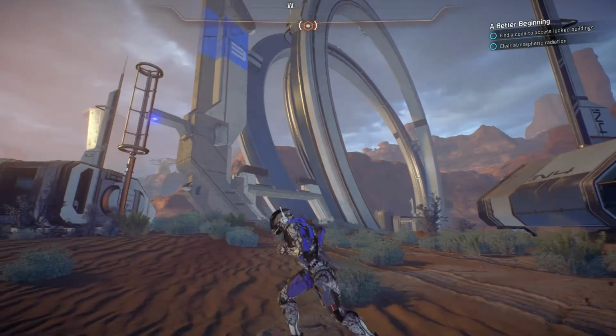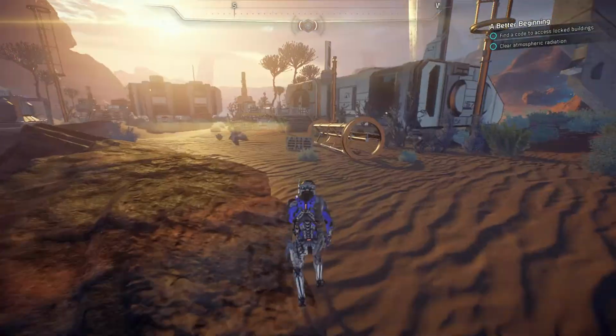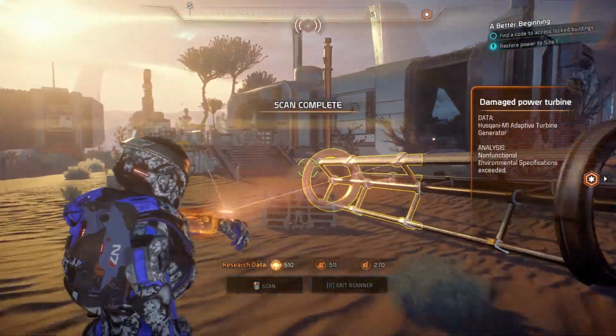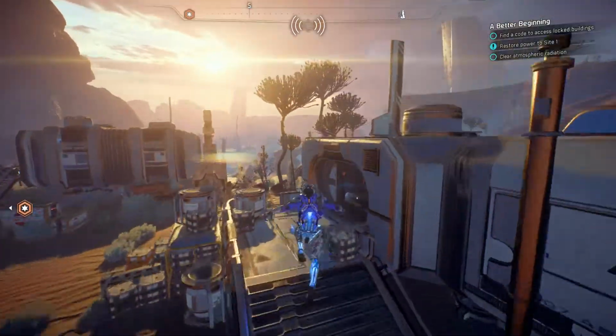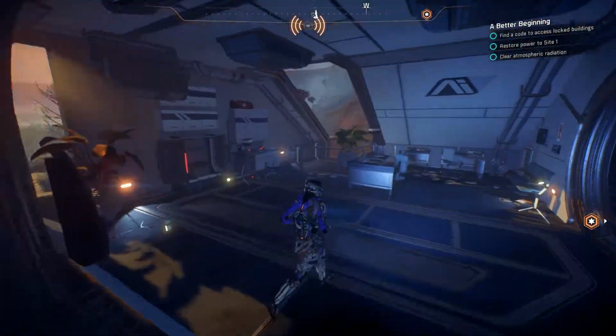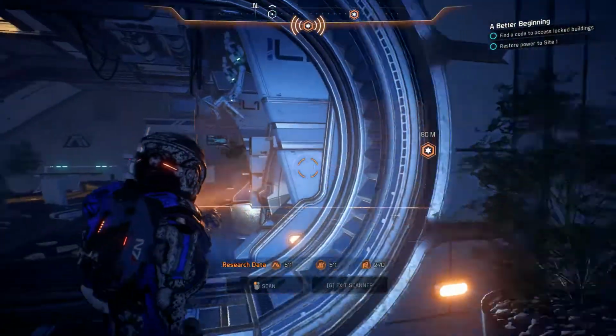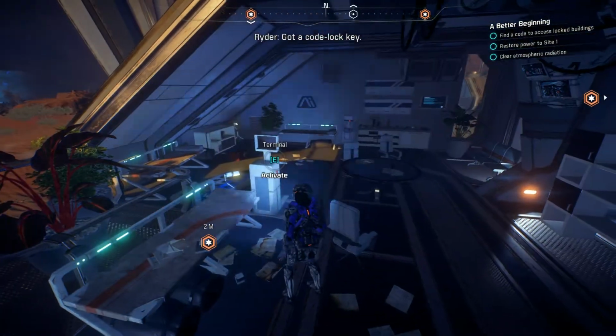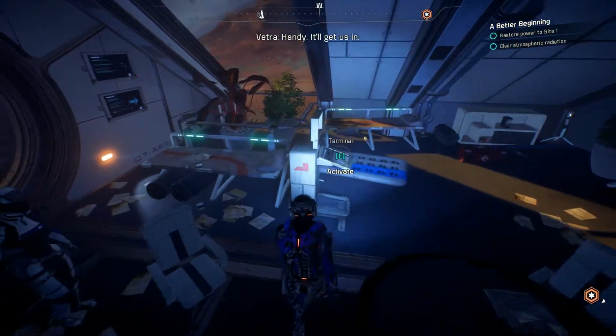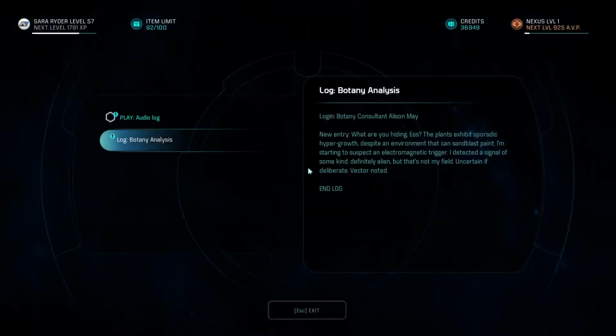I think this is a water purifier, if I remember correctly. Could be wrong. Power turbines. Let's find a code, shall we? Got it. Got a code lock key. Handy. Sure, it'll get us in.